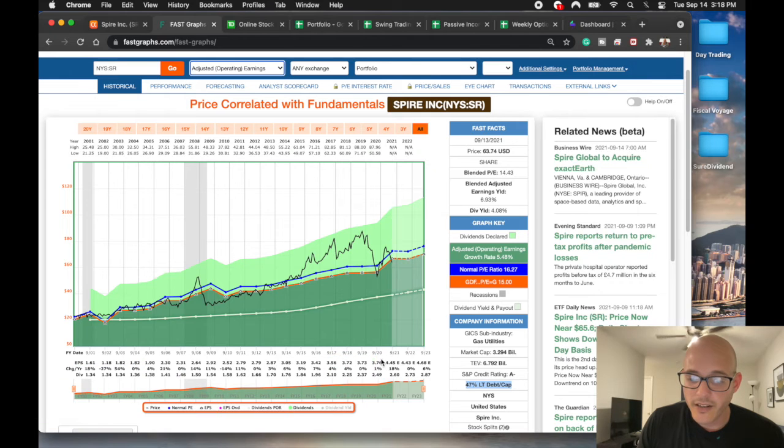Last year it had flat earnings, just a 1% increase, but this year they're expecting an 18% increase in earnings, and then a flat increase for 2022, and then a 6% increase in 2023.